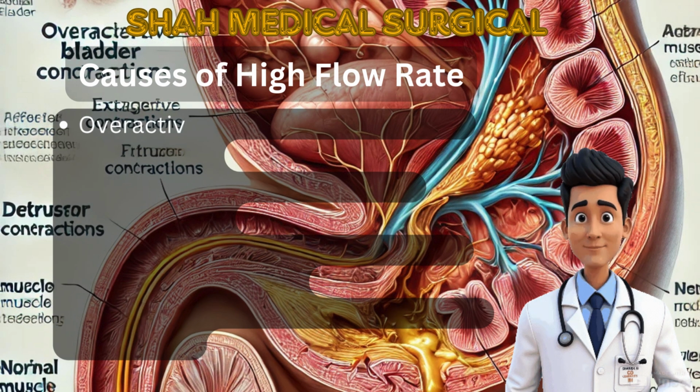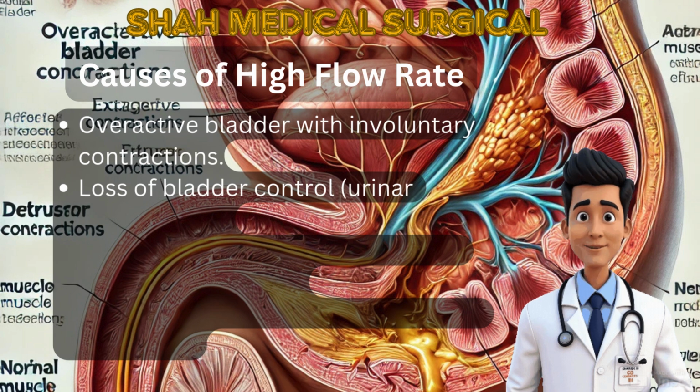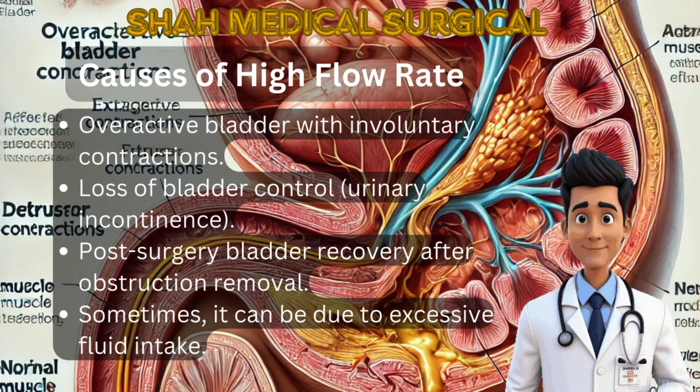Causes of high flow rate. A higher than normal urine flow rate may indicate an overactive bladder with involuntary contractions. It can also be seen in patients with urinary incontinence, where the bladder loses control. Post-surgery bladder recovery may lead to temporarily increased urine flow. In some cases, excessive fluid intake before the test can cause a high flow rate.